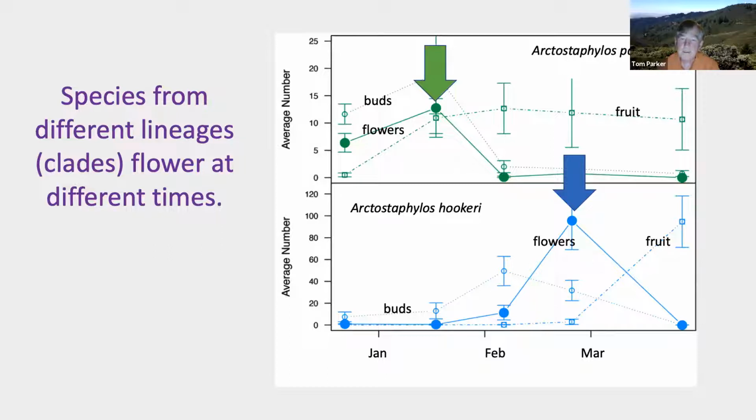And Pajaroensis tends to flower in January, late December, but Hookeri holds off until February and March. And what that means is there's very little overlap between these two, which means they can't even exchange genes from pollinators moving pollen from one plant to the other. So that becomes a phenological or timing barrier to keep them as separate species.